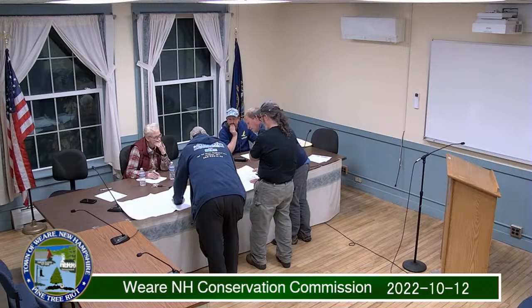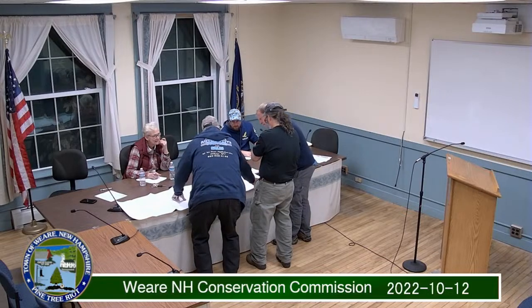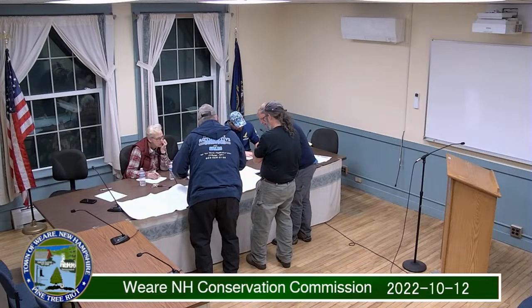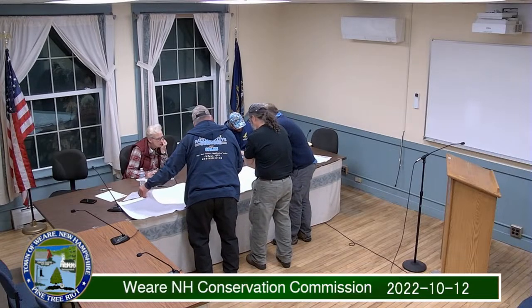Huh. So we're missing the wetland buffer. Well, turn the page. That's not it there. No, that's the building setback. That's the setback.